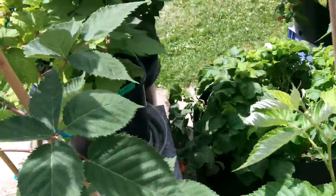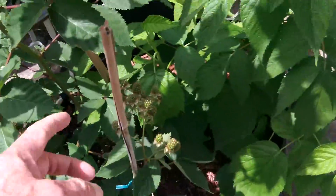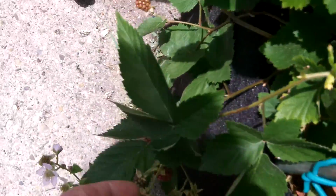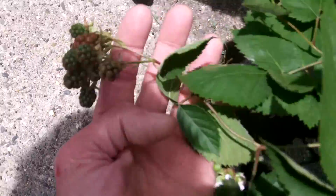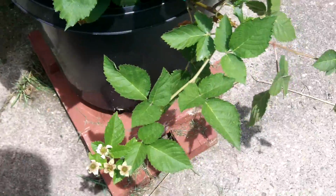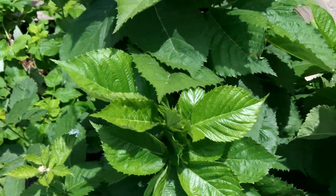Raspberries are still producing. Normally pick those just before dark. Still waiting for these blackberries. It's going to be a while before they're ready. But looks like we're getting kind of close down here. Getting riper. There's the blackberries. And this is another blackberry bush. It's still lagging behind the raspberries.